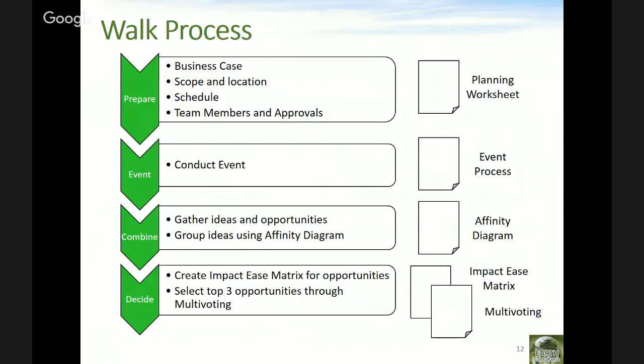Then the next stage is to actually conduct the event. We'll observe the processes at different times of day and interview the people who are in that process to find out why these things are happening. Are there opportunities to improve it or reduce the impact? Third, we'll take all these ideas and opportunities and put them together into an affinity diagram, or try to group them into similar, like-minded ideas.